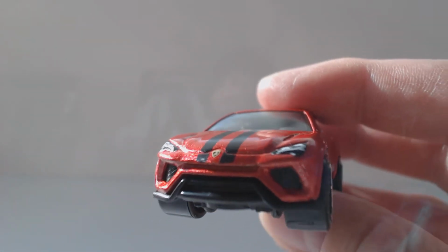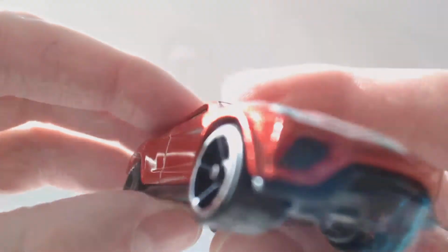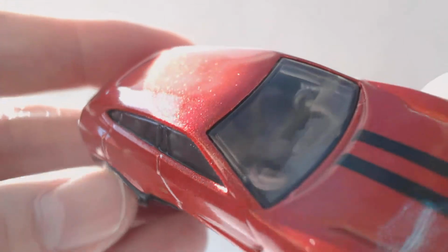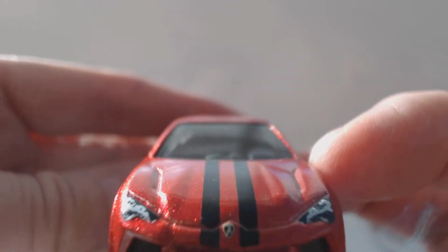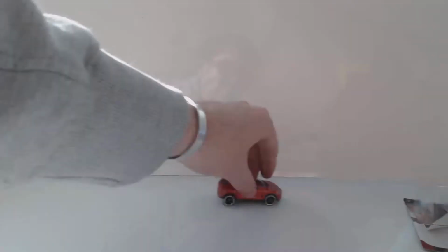And it's got the typical Lamborghini front end. I don't think you'll be able to see inside. Nah, not really. You can see a little bit. Nice Viper stripes down the front. A nice car. So put that there.